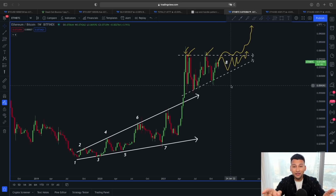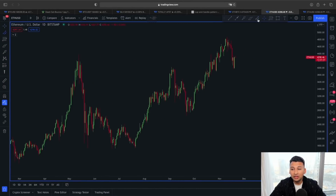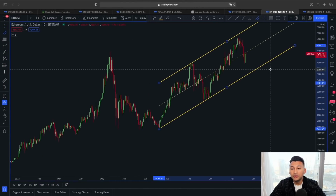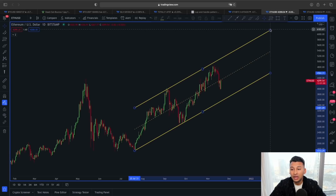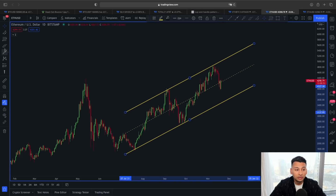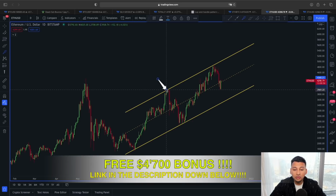Now it's a perfect time to jump into Ethereum price action. So guys, now if we look at the price action of Ethereum starting here in a daily time frame, I want to show you a very, very simple scenario first. If you look at the price structure in this way, using this ascending channel, according to this ascending channel, the upper line here was a strong line of resistance, and the lower line was a strong line of support.